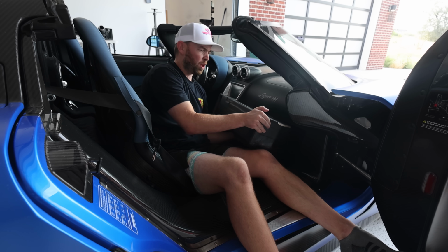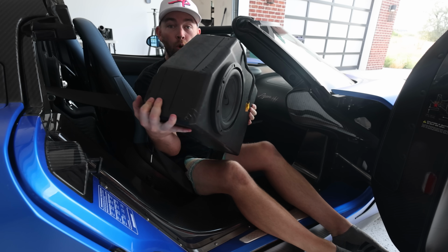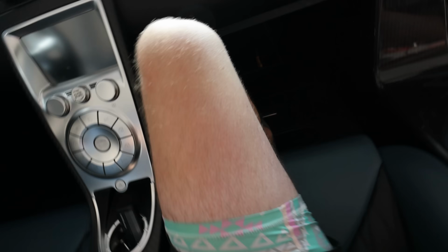I imagined I would actually work on a Koenigsegg. I also never imagined that I would own a Koenigsegg either, but one subwoofer has been removed. It's actually crazy what a difference that just made.